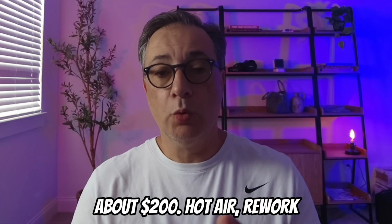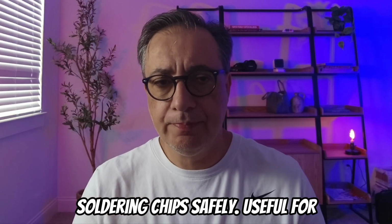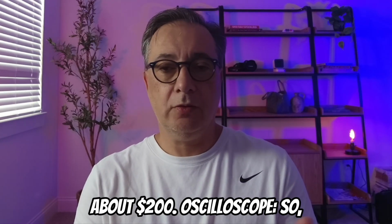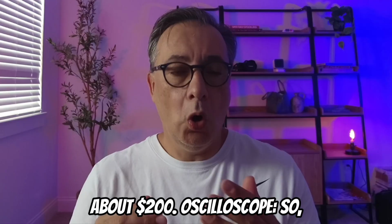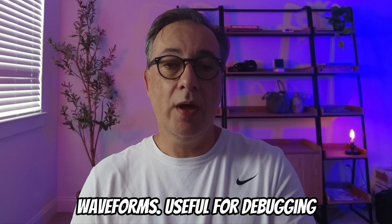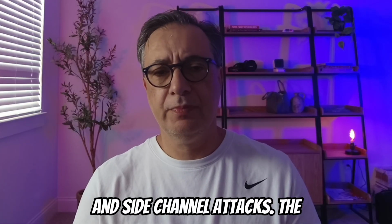Hot air rework station. Essential for desoldering chips safely. Useful for chip-off attacks. The price is about $200. Oscilloscope. So visualize power and signal waveforms. Useful for debugging and side channel attacks. The price is $400 plus.